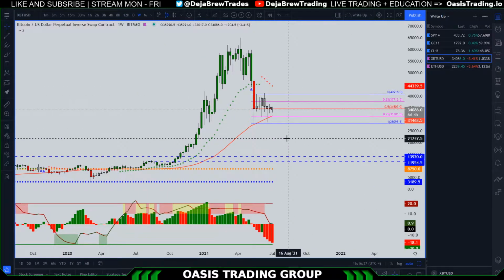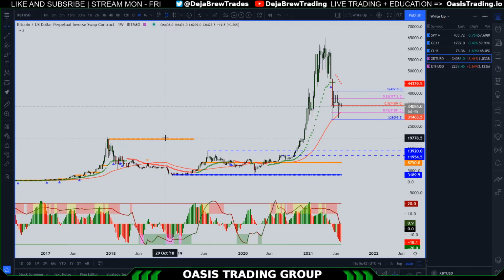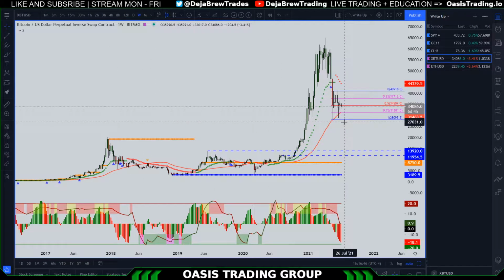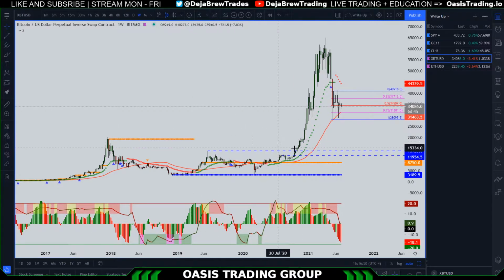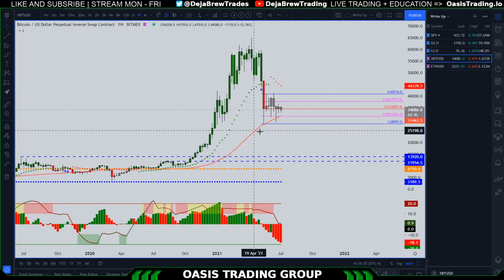And then if we zoom out, we can also see there is a lot of support around that 20 to 21,000. And if we zoom out, you can kind of see where that is, right? So if it loses this level completely and you don't bounce around that 25, then you want to be looking for around that 19 to 20,000, okay?